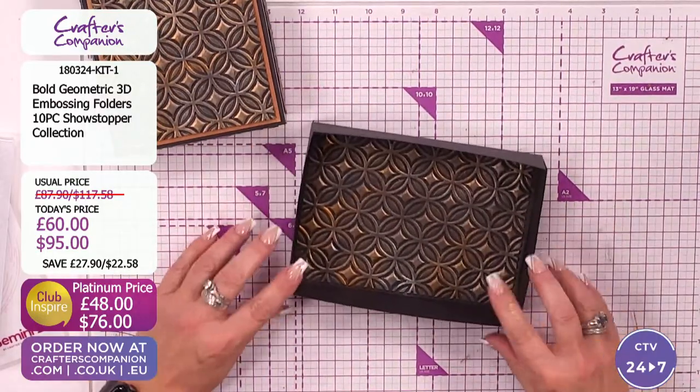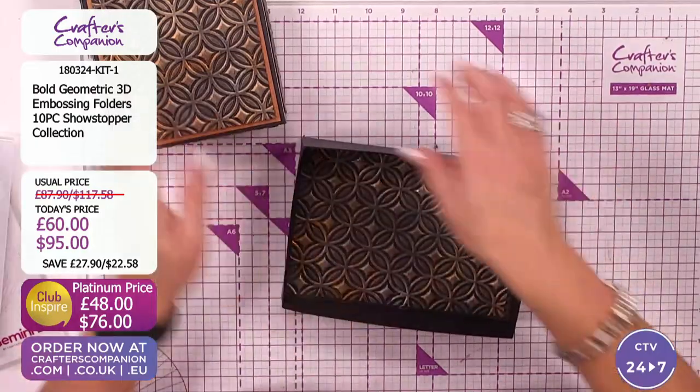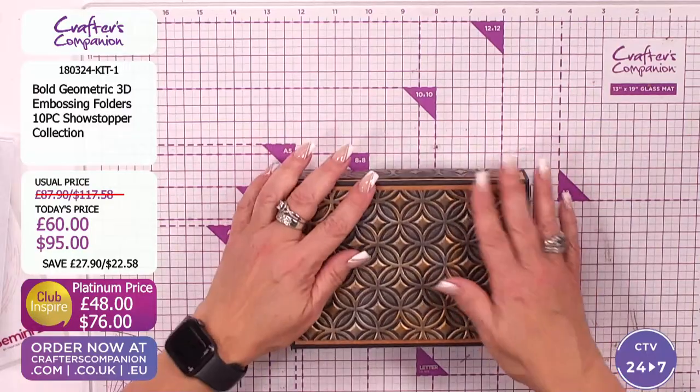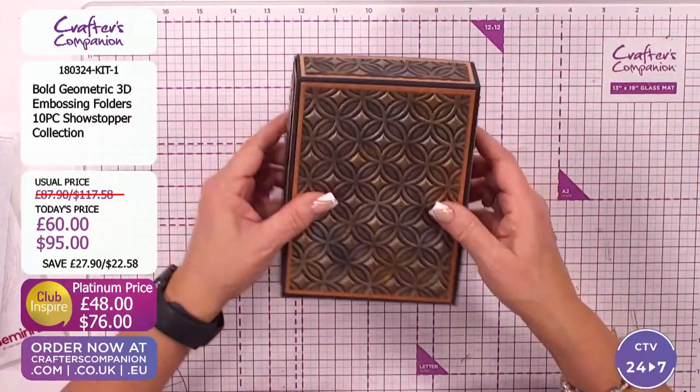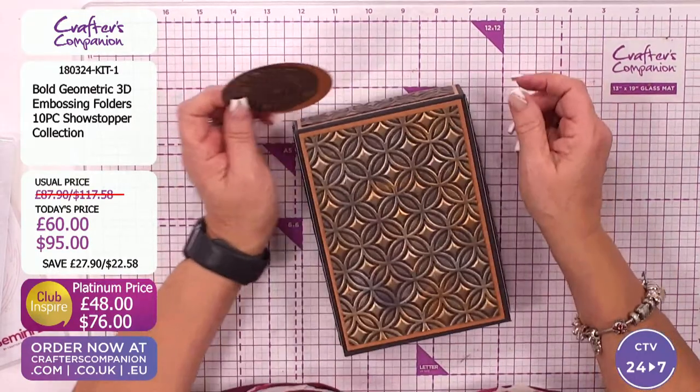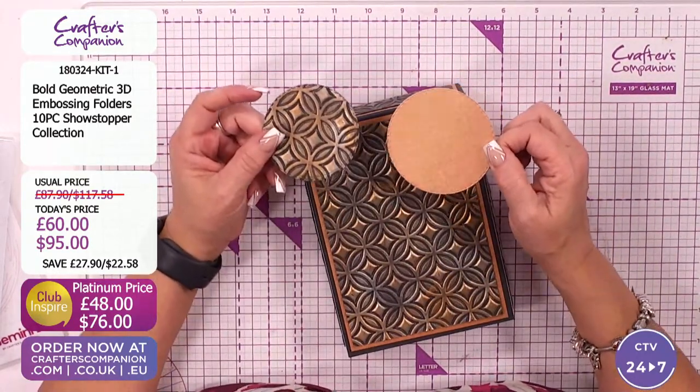Oh, I'm glad I did that now. It's marvellous, that. Look at that. And then popping that on. But, of course, it needs to be given to someone, this. So what are we going to do with this one? Well, I'll show you. I use some of my nesting dies, my stitch nesting circles.